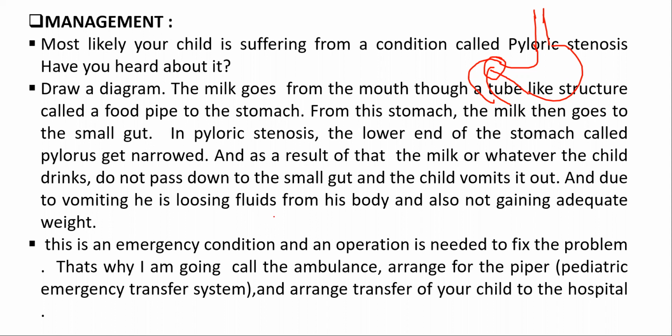This is an emergency condition, and I'm afraid that an operation is needed to fix it. I'm really sorry to tell you this. I can't even understand how bad you must be feeling right now. But I want you to know that this is the right thing to do at the moment, and I really appreciate that you are here to discuss it. I'm going to call the ambulance and also call the hospital pediatric team so that they are aware of him. And I will arrange for a pediatric emergency retrieval team who can take him to the hospital on an urgent basis.